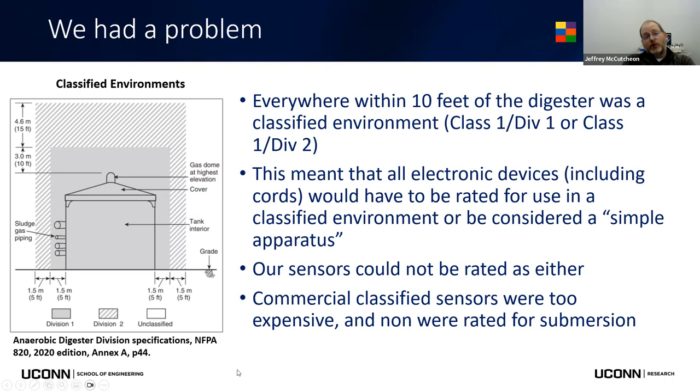We also could use commercial sensors that were classified, but they were crazy expensive. They were like $1,000 a piece or more, and who knows how long they would actually last inside of a digester environment. Many of them had wiring connected to the actual sensor. The sensor was classified, but the connection would not be rated for use in a submerged environment with high levels of total suspended solids. There were all these other certifications that the sensors we could buy ultimately wouldn't meet. So this was a big problem, and we ran into it right at a critical juncture of our project.